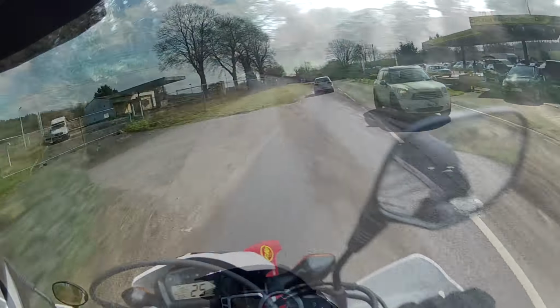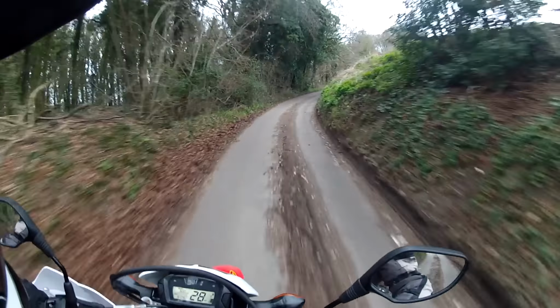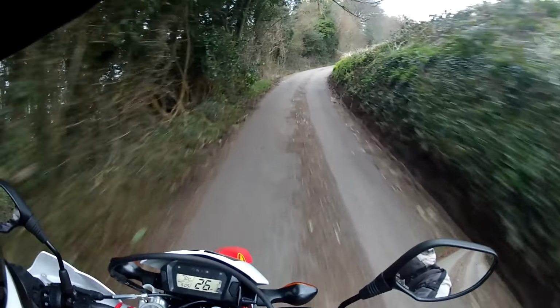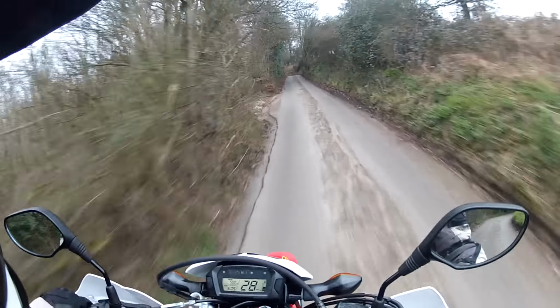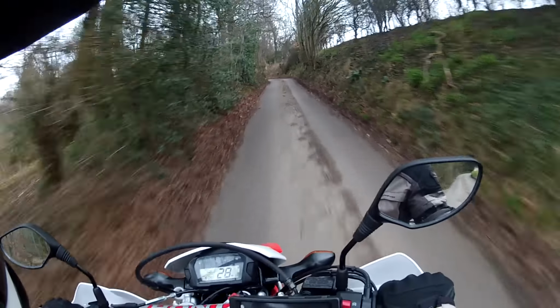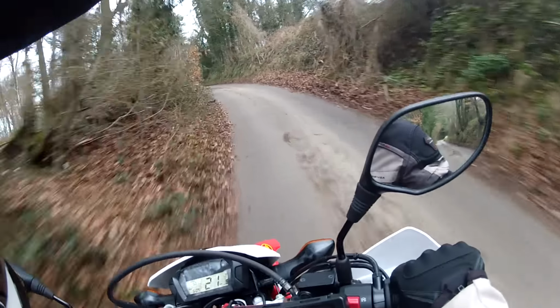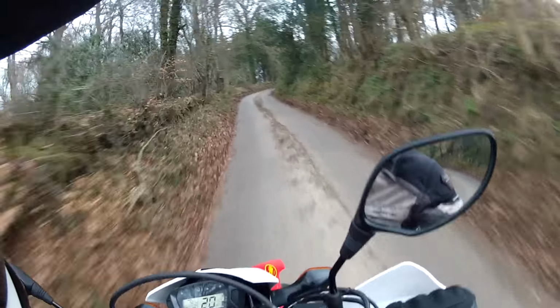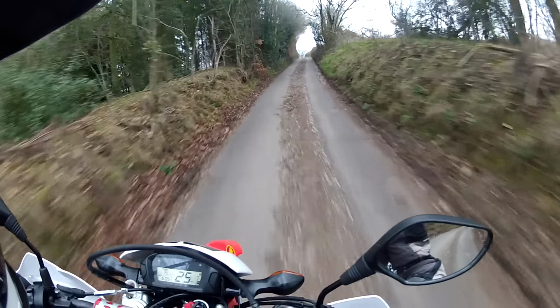So the little CRF, a number of things make this different to my other bikes. First and foremost, it's got the least power of all my bikes and it's got the least weight. And both those things I quite like. The least weight because it makes it completely unintimidating, as does the lack of power. It's a bit like riding a mountain bike, it's just you don't have to pedal, and I absolutely love that about it.